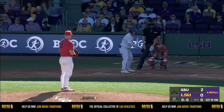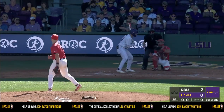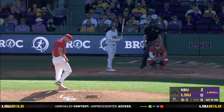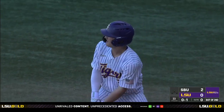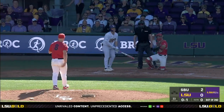Pearson batting .286, had a big day at the plate yesterday, including getting his first 2 home runs of the season. And the first pitch offered up by Smink, a called strike. And it's 0-1.